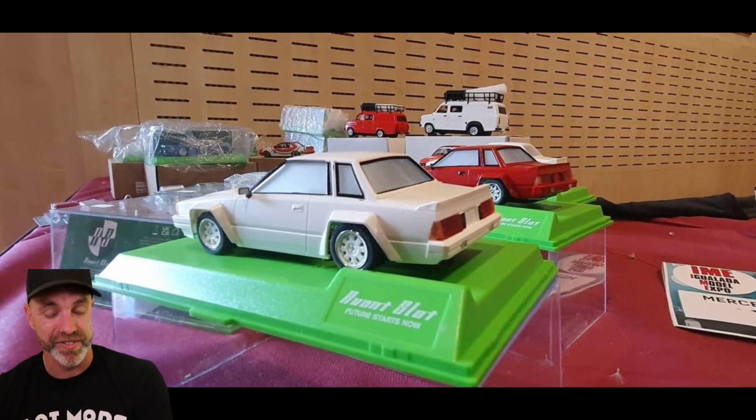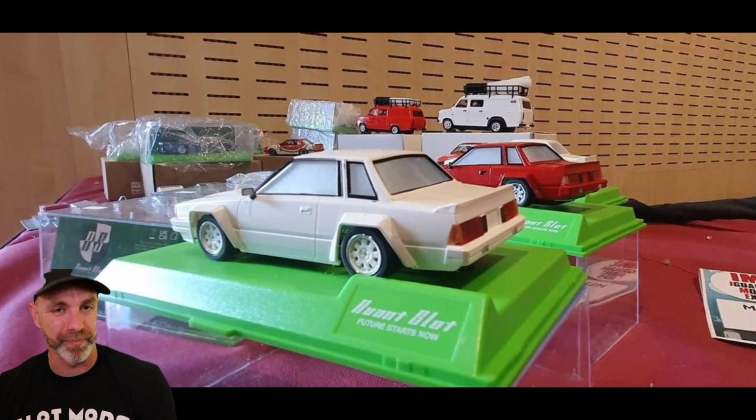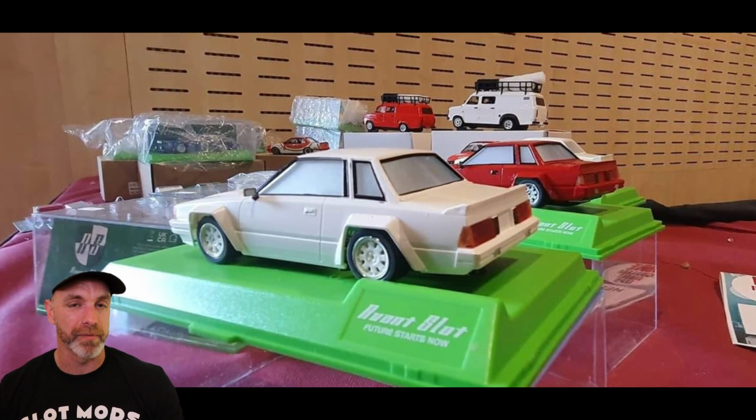But I believe it is a Rothmans 240 RS. I wouldn't think they'll go to the trouble of making another print. Let me know, but this is very exciting. I'm a huge fan of JDM. So there you go, the IME car news done and dusted. Stay tuned for the next little bit.